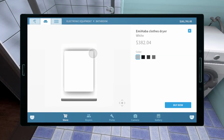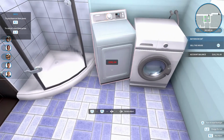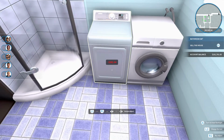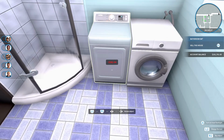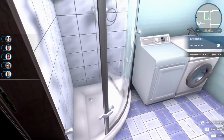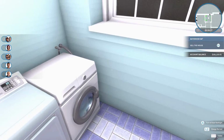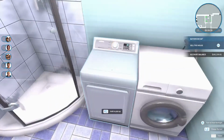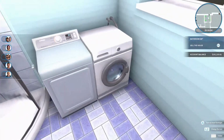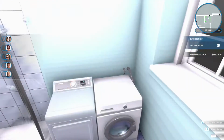Yes, right here, perfect. And hopefully it just slides right next to the... Perfect. I mean, it's a little cramped in here, but I've seen places where they have washer and dryers in the bathroom. Saves you from having a laundry room, but it's all good. Everything's good.